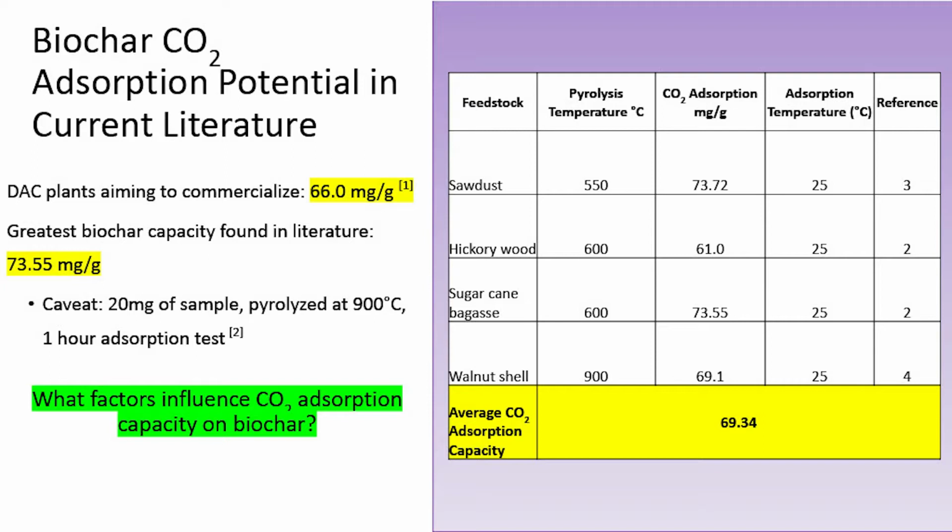So that leads me to our question, what factors influence carbon dioxide absorption capacity on biochar? Now, one caveat to what was found in the literature is 20 milligrams of sample is 10 times more than what we used, which I'll elaborate on in 1 minute. And this was pyrolyzed at 900 degrees Celsius, which is a high temperature, and a 1-hour adsorption test. So if you're trying to adsorb carbon dioxide in a direct air capture plant, and it's taking 1 hour to adsorb that much carbon dioxide, the 73, that's a long time. So we're trying to do it faster.